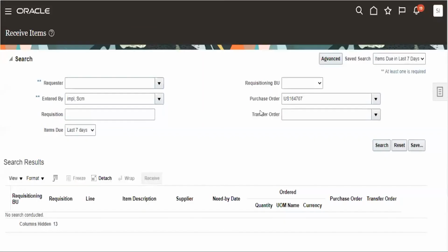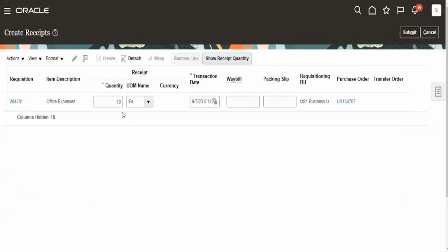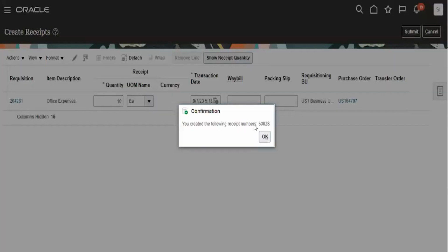You have to provide the purchase order here and click on search. Then the purchase order lines will be shown here. If the purchase order has 10 lines, they will all show here. Click on select and click on receive. When you click on receive, it will ask for the quantity details. If the purchase line has a quantity of 10, you can provide 5 as well. Based on the receiving, you can provide the quantity. After providing the quantity, click on submit. So the receipt will be created.